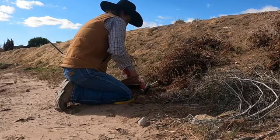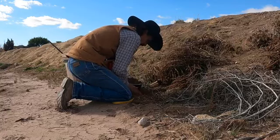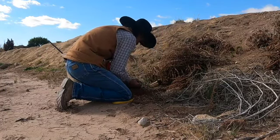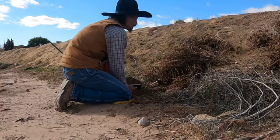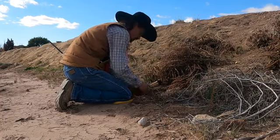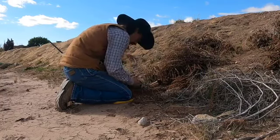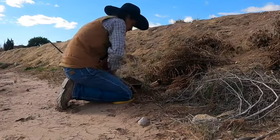I'm just going to dig me a little trap bed, try to get it nice and centered, that way it's even. Now you're going to have dirt you don't need. In situations like this, I'll try to throw it in the field or something behind me. That way it doesn't attract attention, but anywhere but right here. That's what we're trying to get set up.